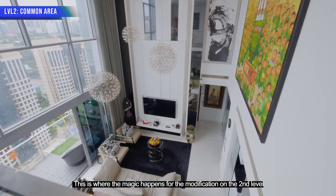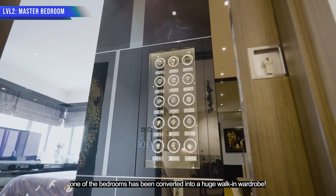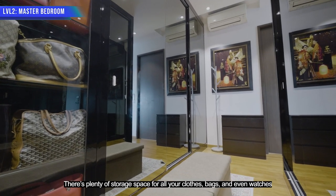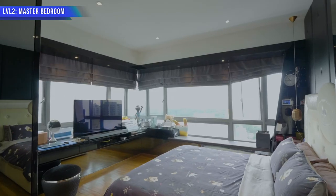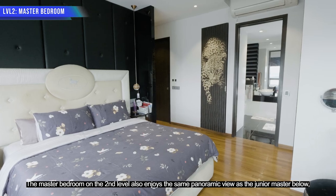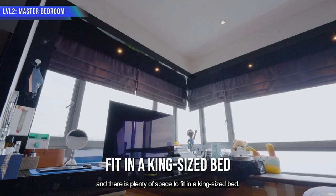This is where the magic happens for the modification on the second level. One of the bedrooms has been converted into a huge walk-in wardrobe. There's plenty of storage space for all your clothes, bags, and even watches. The master bedroom on the second level also enjoys the same panoramic view as the junior master below, and there is plenty of space to fit in a king-size bed.